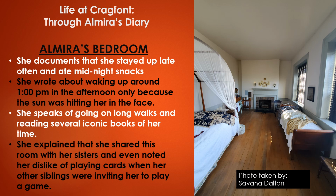The most significant aspect of her journal is what's missing in her daily routine, which is work. She only mentioned working with her hands twice in the year that she journaled. The remainder of her journal entries detail leisure activities. This speaks of the work the enslaved were doing for her, although she does not mention them once in her journal.